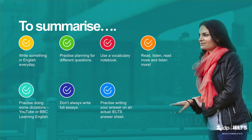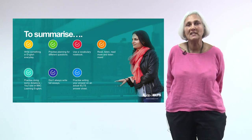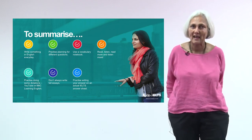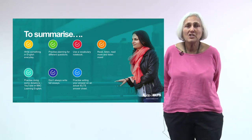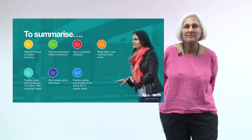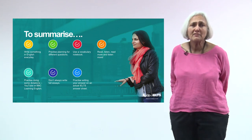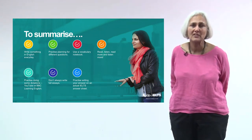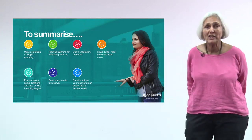And don't forget that if you're taking IELTS at a centre where you have to use a traditional pen and paper, do as much handwriting as possible on the lead up to the exam. Practice planning for different questions. Print off a few different questions for writing part 2 and spend 5 to 10 minutes making a plan for each one. Give yourself a bit of extra time and use news articles on the internet to give you more ideas.